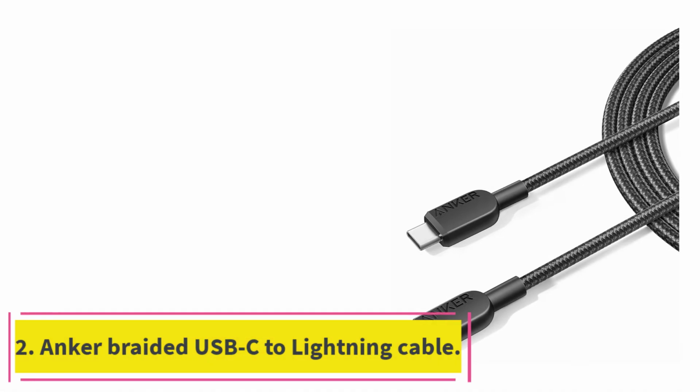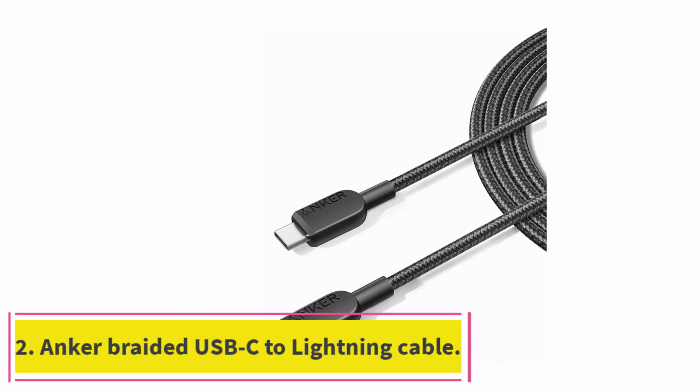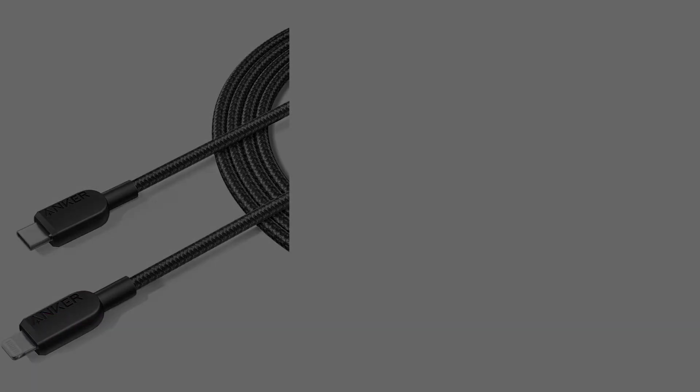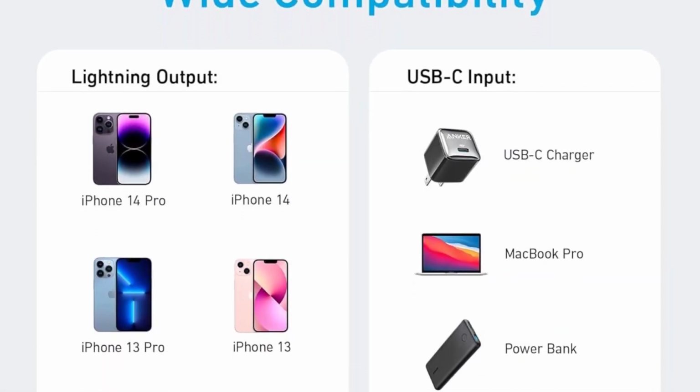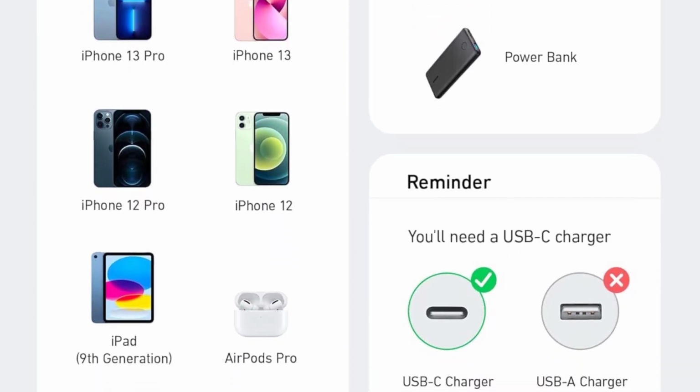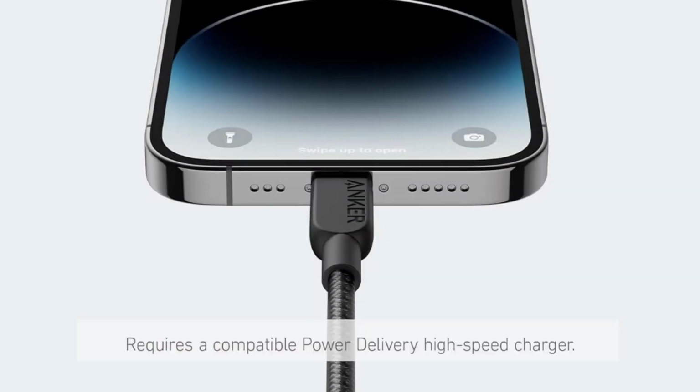At number 2. Anker Braided USB-C to Lightning Cable. Drop Anker, boys, because we're anchored to Anker for the foreseeable future. They're an excellent brand for whatever power-based accessories you need, and it's no different with charging cables.